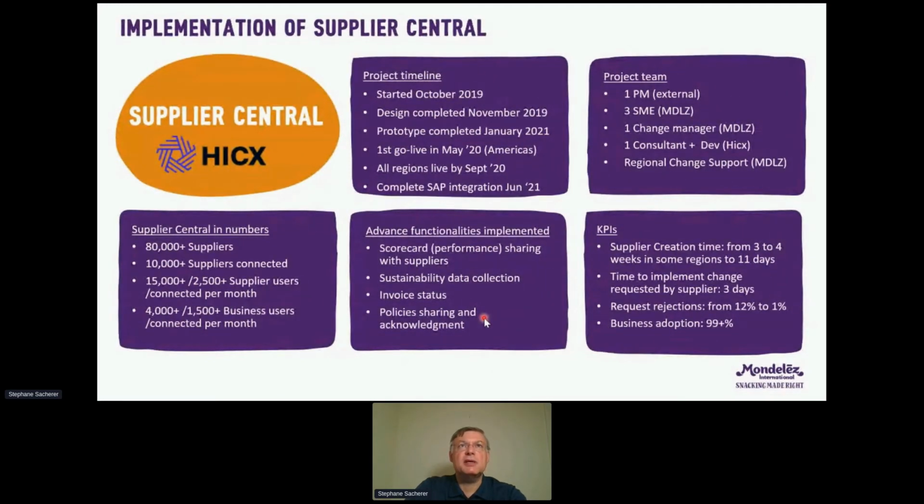What we do as well is start to share policies and get acknowledgement for that. One of the key things is making sure that, especially when you change your policies, and that can be quality, compliance policies, cyber security policies, and things like that, you want to make sure that the supplier has seen those policies and will work with those policies. So what we have in the tool is the possibility to send the policies and get an acknowledgement from the supplier to say, yes, I received it and I read it. So I think that's a key element for us to ensure that the supplier has the right information, and that we extend, if you want, the policies and the management of the data to the supplier as well.